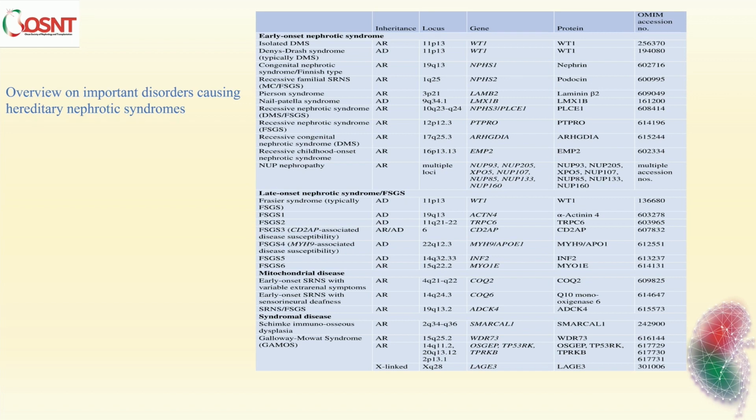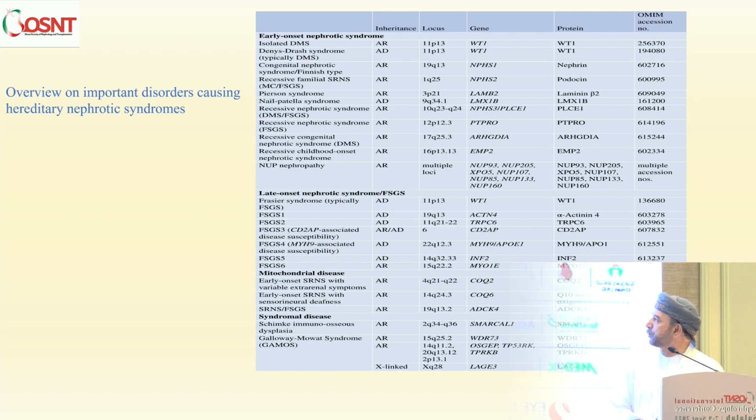possible hereditary nephrotic syndrome. It can present as early onset nephrotic syndrome, usually inherited as autosomal recessive, or late onset nephrotic syndrome, which is usually inherited as autosomal dominant. Also mitochondrial disorders can present with nephrotic syndrome. Also, there are many syndromic causes of steroid-resistant syndrome, like Denny-Drash, Fraser syndrome, Schimke syndrome. So there are many syndromes associated with nephrotic syndrome.